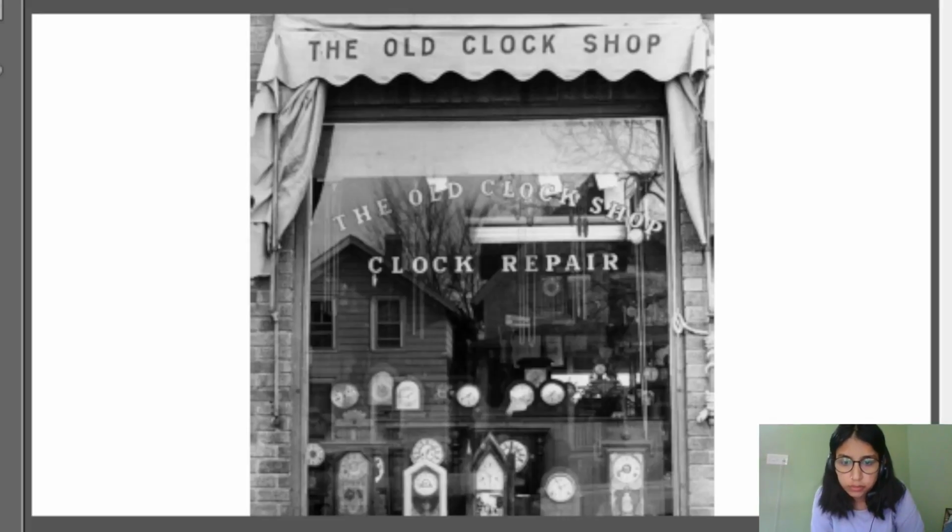Yes, so good afternoon everyone. Today we are going to start with our next prose, that is The Old Clock Shop.